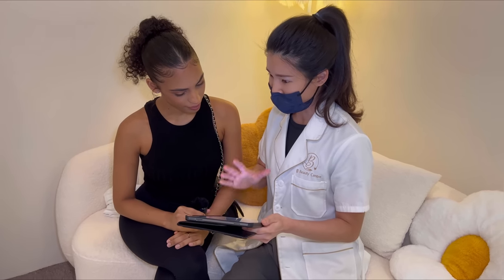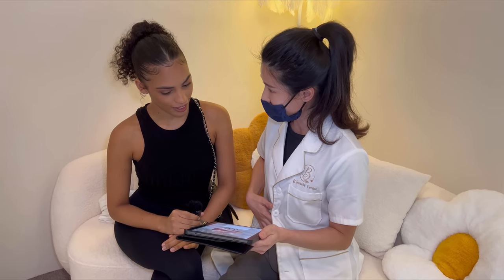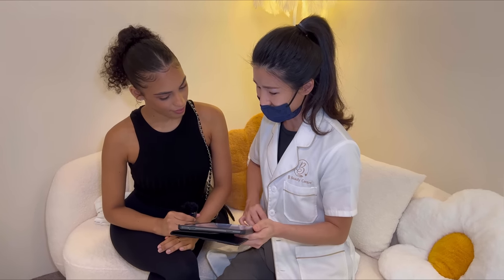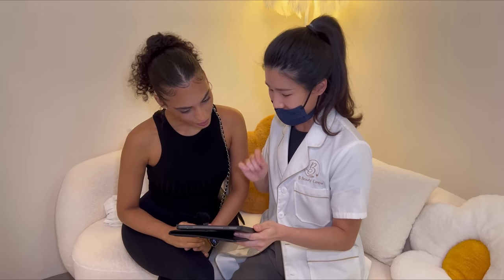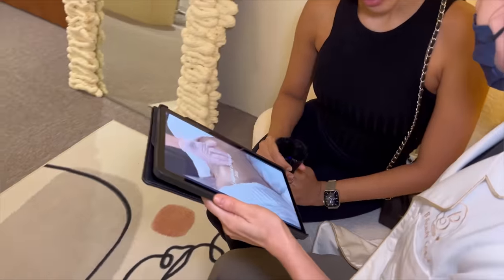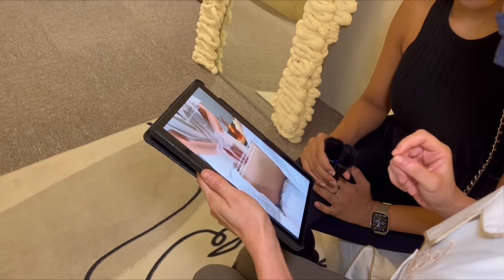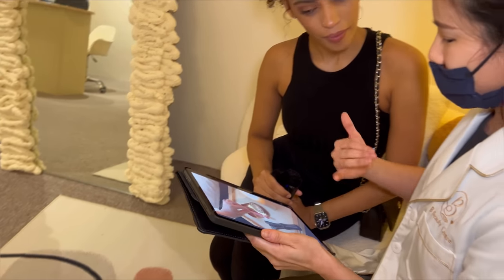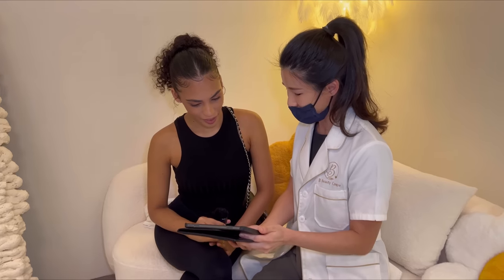So the steps: we will start by using the ginger oil to massage your body, massage your tummy. Then we will take the candle. So this is our step. In the end, we will use the traditional mask to apply on your body. Then we will use the infrared light to help the mask penetrate your body. So this is our step.